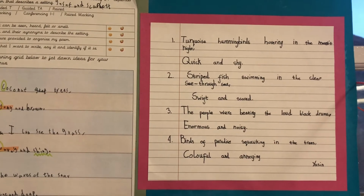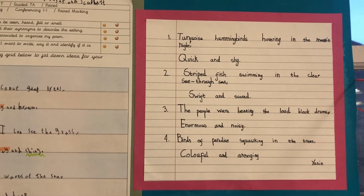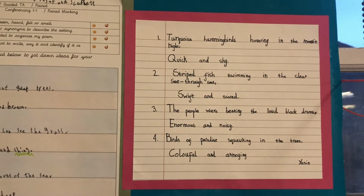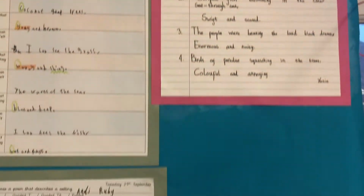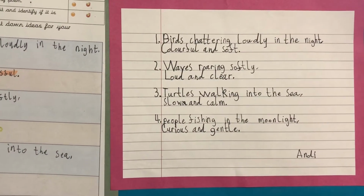Here's Yassine's poem. Here's another poem by Andy.